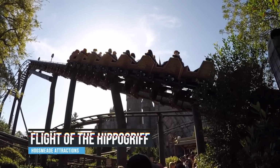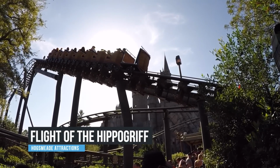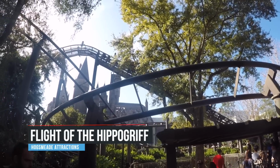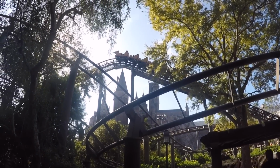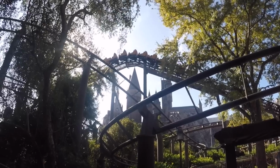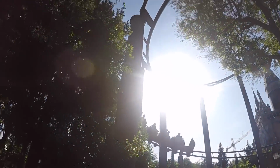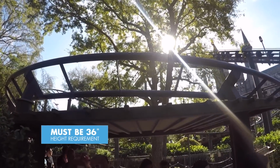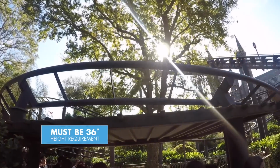Flight of the Hippogriff is a fun warm-up if your little one is not used to roller coasters. Universal is packed with thrill rides, so if you're unsure of how your kids are going to handle them, this is a good first step coaster to try. It's on the short side and it doesn't feature any really big drops, but it does reach some good speed of 28 miles per hour.